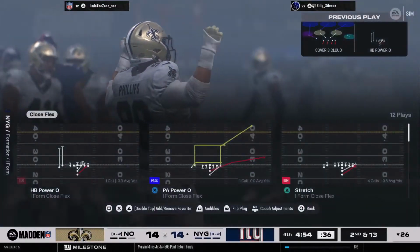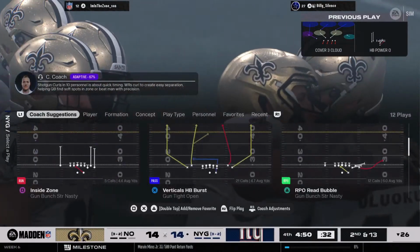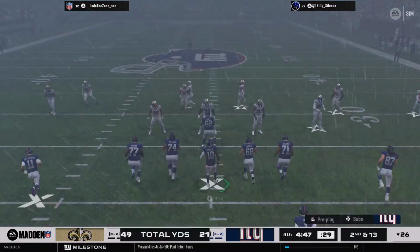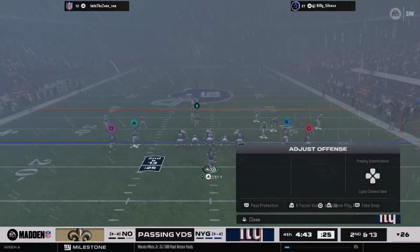And he'll be met in the backfield and dropped behind the line of scrimmage. Some defensive ends specialize in getting after the quarterback. Some defensive ends specialize in run game. This guy can really make an impact on both, as we saw here for that tackle for loss.